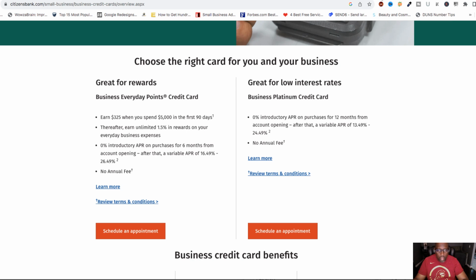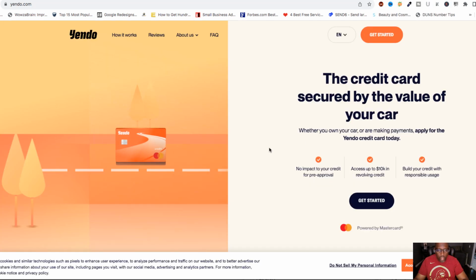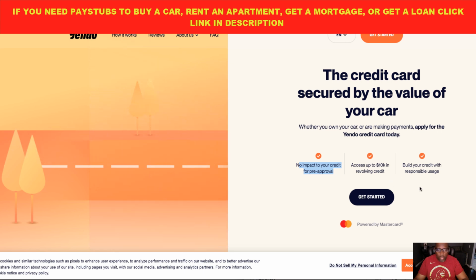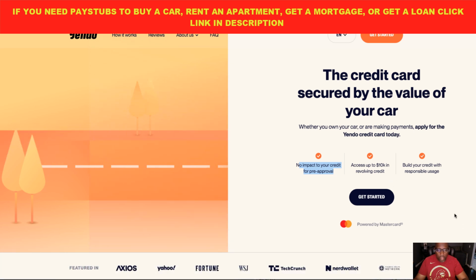All right. Now here's one more hack for you. Now if you have a car, here's what I would do. I would probably look up Yendo. With Yendo, they also give you up to $10,000, no impact on the credit. If you have a car with equity in it, they do a title loan. Even if you're still paying on the car, but the car has the equity in it, they'll still give you a title loan. And like I explained to you, whatever amount they give me, what I would do is take that money and pay it toward my open revolving debt.